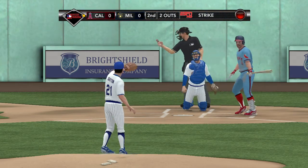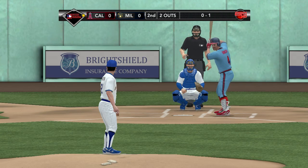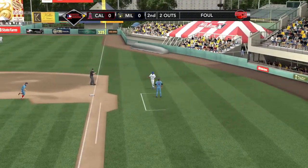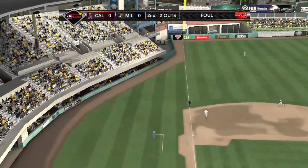Starts him out with a fastball for a strike. Well, purpose pitch right there. He gets the strike on it, goes up and in, and it opens up the entire strike zone now. Swings and grounds this one to the right side. Foul. That one goes foul.